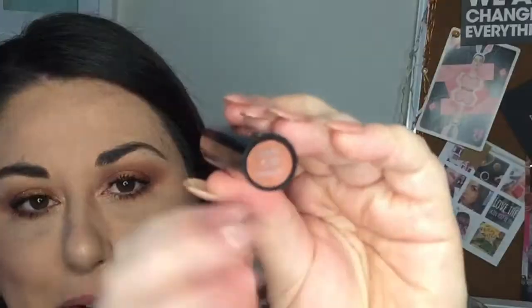108 is named What? It really is, I promise. I don't know if you're going to be able to focus on that. And this is like a more browny nude shade. So far what I like about these is there's no shimmer in them or any mica or anything that makes them look frosty. I think that could date this type of product. I actually like this one. So this was 108 What?